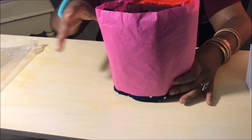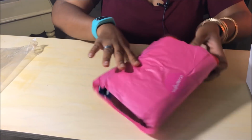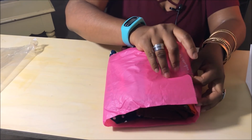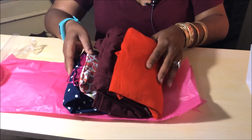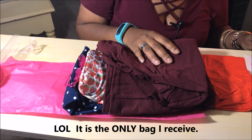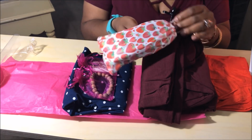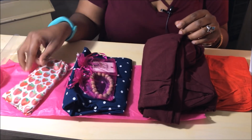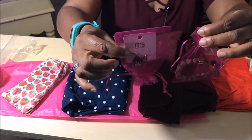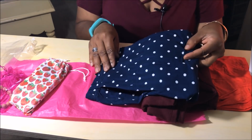Everything comes in a plastic bag, with that traditional Nadine West sticker, and it comes wrapped in pink paper. This is probably one of my favorite bags to receive. And then everything is here. So here's the top, that's a red top. Burgundy was the dress. Okay. Oh man, the shades, these are awesome. They come in this little strawberry bag. How cute is this? And then your jewelry, of course, comes in the little signature pink bags, which are some of my favorite little touches to the bag. And then the blue bottom.